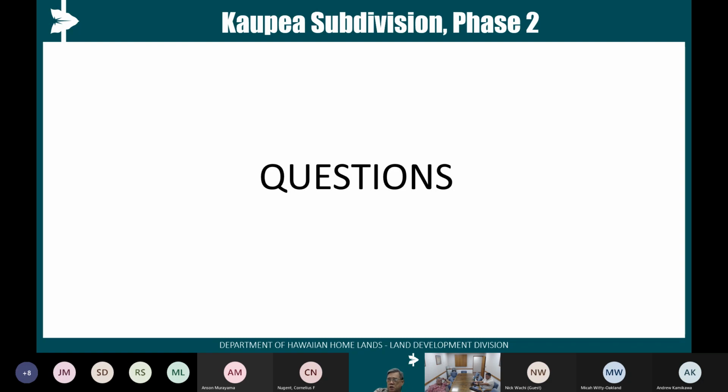At the lot selection meeting, we again go through the basics and then call people up by their rank order. In other words, the order in which they had applied to Hawaiian Homelands, oldest application date being the first. We then go down through that list until all the lots are selected.